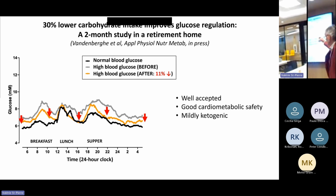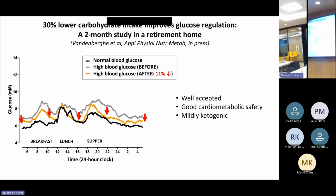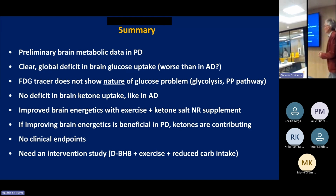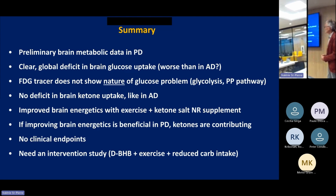It was quite well accepted by the participants. Excellent cardiometabolic safety. It's Cannane's paper that's going to be out very shortly. And the surprise was that it was actually mildly ketogenic as well. So in summary, we've got some preliminary data. There is a metabolic mess in the Parkinson brain. That seems pretty clear. It looks like it's worse than it is in Alzheimer's disease.